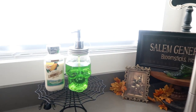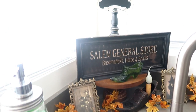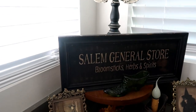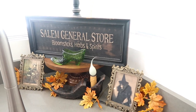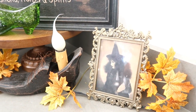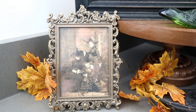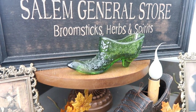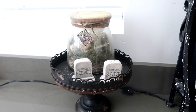Okay, this is my favorite spot in the kitchen, the corner where the sink is. So my soap dispenser for my dishes is in a skeleton jar. I got that from a friend. And then I made this like a witch central with the shoes and the Salem General Store sign. These frames I found, I believe, at the DI, and I just love how they look antiqued. And I went online and found some fun pictures to print out and put in there. Last year I found these salt and pepper shakers at Kneaders, and I just adore them.